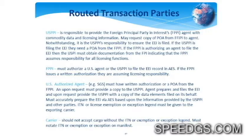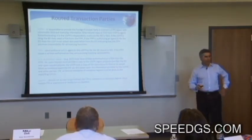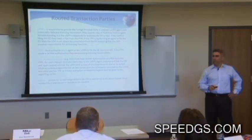Routed transaction parties. It's pretty much the same thing. You're giving me the authorization to do it. Okay, we know what the USPPI is. A foreign principal party of interest must authorize a U.S. agent. This is for a routed transaction. Okay, so now you're bringing in a foreign principal party of interest. But remember, even with a foreign principal party of interest, the U.S. government doesn't go after that party. All right? And these are very rare, that a company would file as a foreign party of interest.